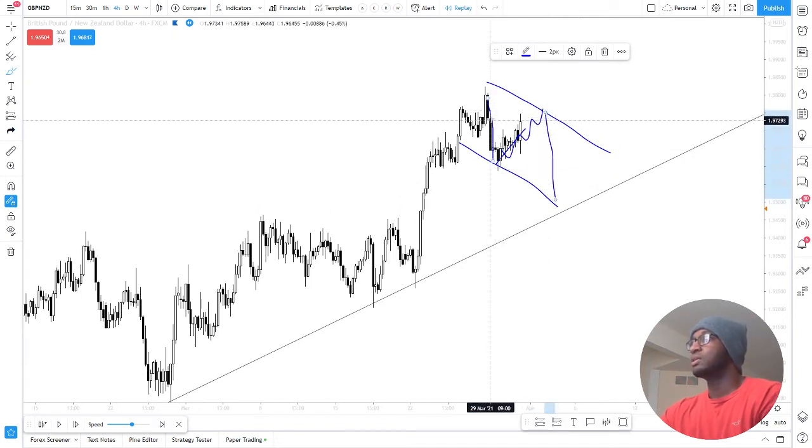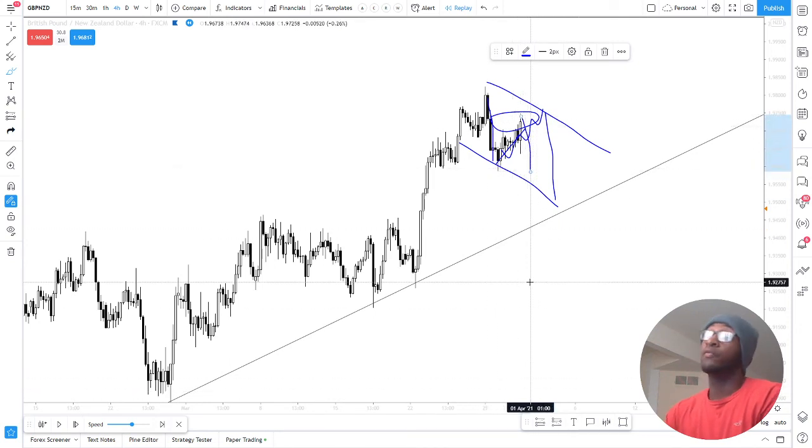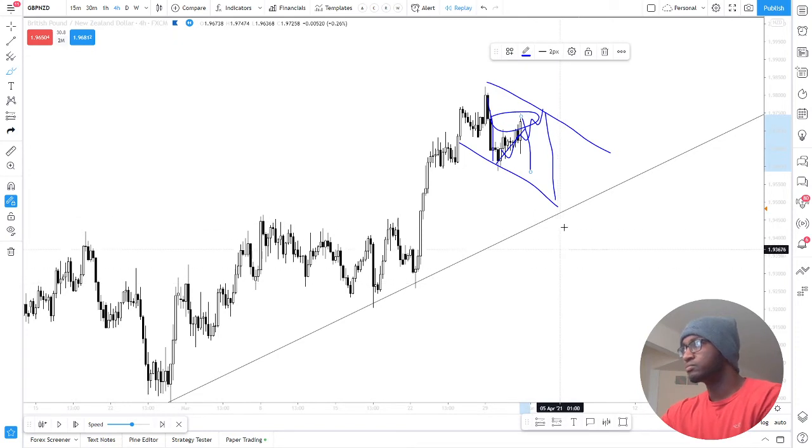So once this opportunity came, or once price got to this area, literally on this bullish candle, I entered for a sell, and I was looking for that sell to continue down. Unfortunately, price went into drawdown.